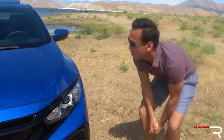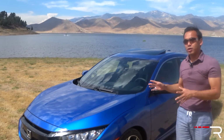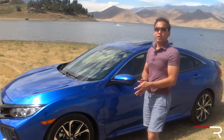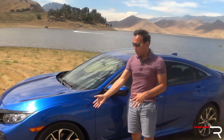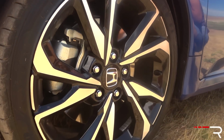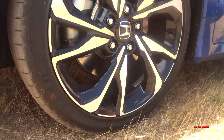Now, my particular one is in the gorgeous shade of Aegean Blue Pearl. It's a great color. Obviously, I'm showing you guys the sedan. The sedan is gonna be the volume seller. Honda expects about 60% of you guys to pick the sedan. While all Si models will be rolling on 18-inch wheels, these are riding on 235/40 series rubber. This particular model has the optional summer performance tires for $200.